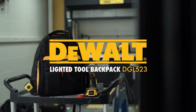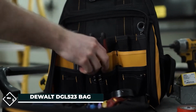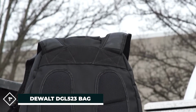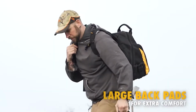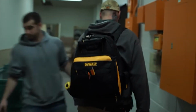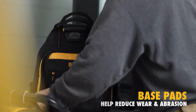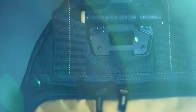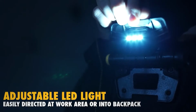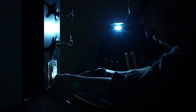Introducing the DGL523 DEWALT Lighted Tool Backpack. Large back pads provide extra comfort for hands-free tool transport. Base pads on the bottom of the backpack help reduce wear and abrasion. The DGL523 features an adjustable LED light that can easily be directed at your work area or into the backpack to help identify tools and parts.